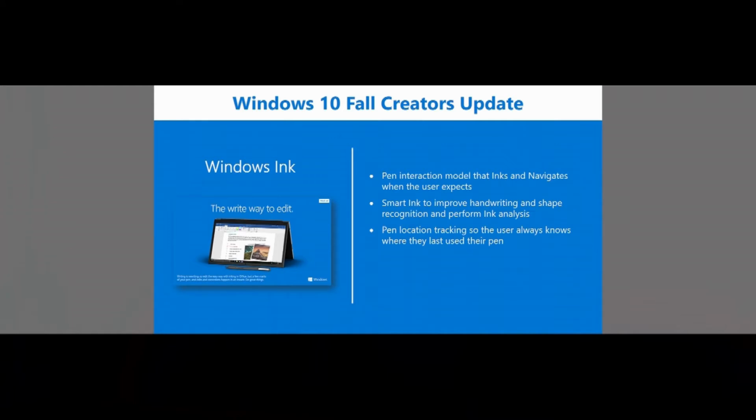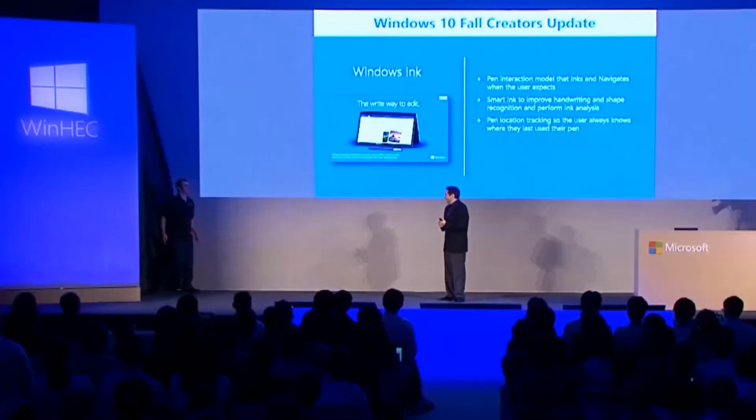This fall, we're going to have another release, the Fall Creators Update. And we're continuing a lot of the innovations that we're doing in some of the things I've already shown you. And in one of the places, we're going to do some more innovations in our inking platform and our pen platform. So to show you that, we brought from the United States, from our input team, David Abzarian. David Abzarian is going to come up and show you some of the new things to expect in the Fall Creators Update. David, how you doing?